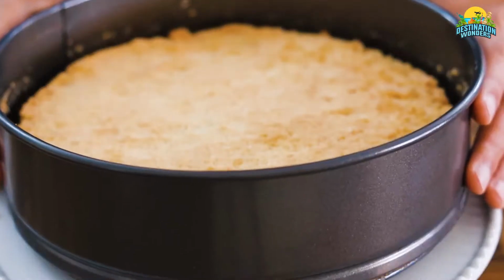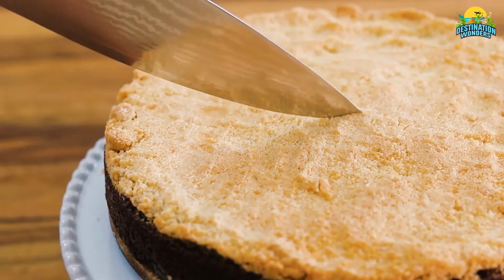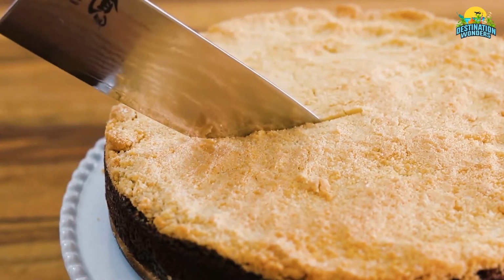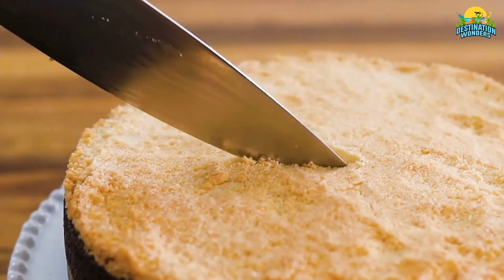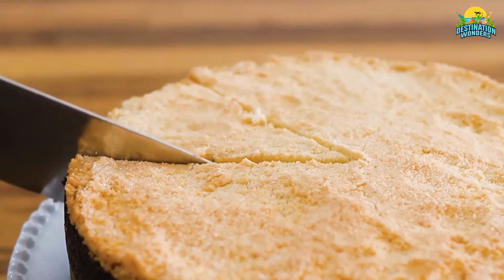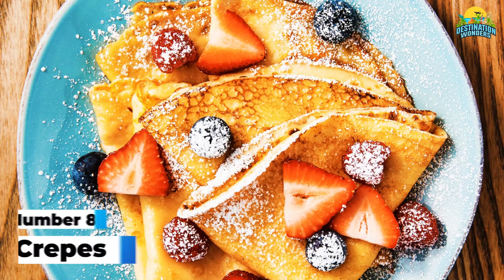chopped nuts. Sometimes the paste is made of chestnuts or walnuts instead of poppy seeds. Makołajka is often topped with a royal icing topping and candied nuts or raisins. This dessert is popular and has variations across Central and Eastern Europe, making it one of the most recognizable sweet treats in Poland.